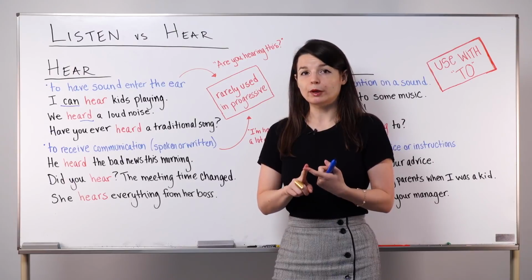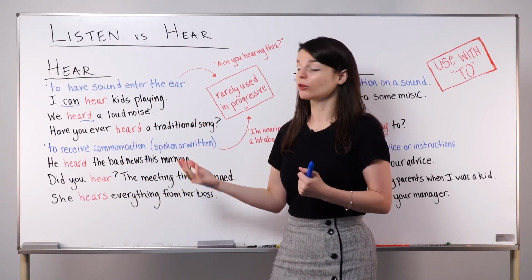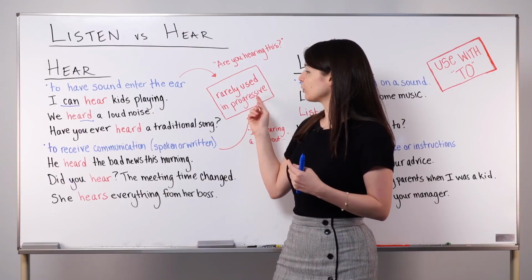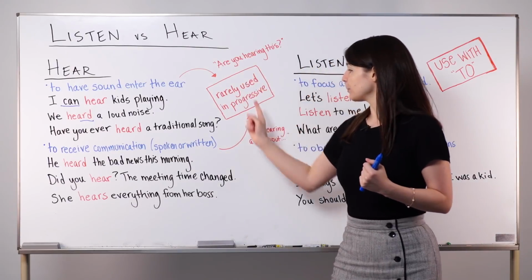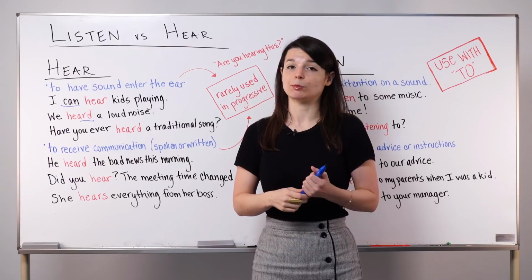There's one key point. You'll notice I haven't used the progressive form or the continuous form in these example sentences. The progressive form is quite rarely used with this verb. We rarely use the ing form, hearing, in the progressive. I've included a couple examples though in cases where you might hear it in the progressive.